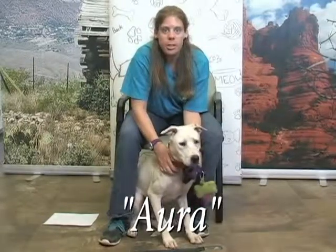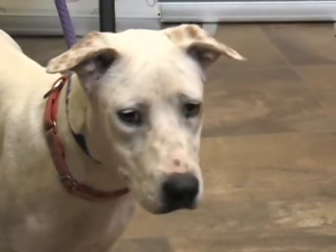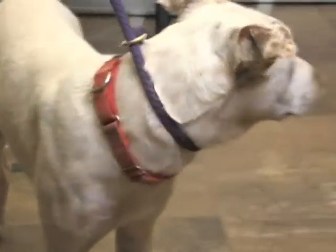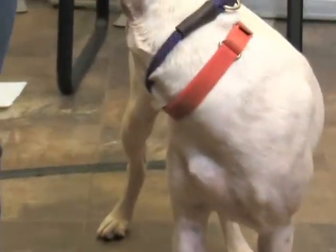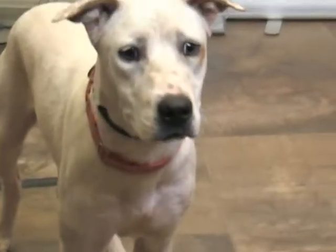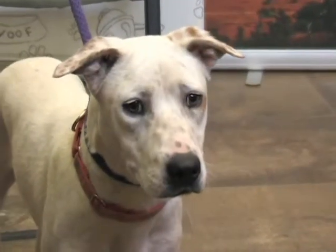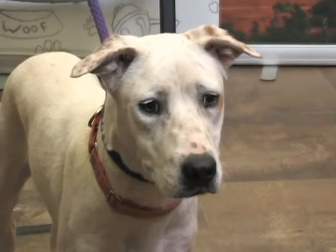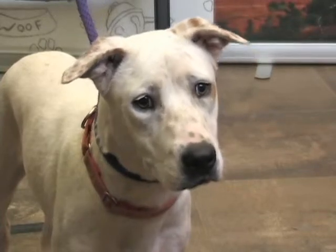This is Aura. She is a 1-year-old pit mix female, and she's a very sweet girl, and she just loves people. She's very friendly, and she's very playful. She loves swimming pools, and she has high energy, but she's a really good dog, and she loves most other dogs, and she's just a really great girl. So come and meet her today. Again, this is Aura, and she is a pit lab mix 1-year-old female.